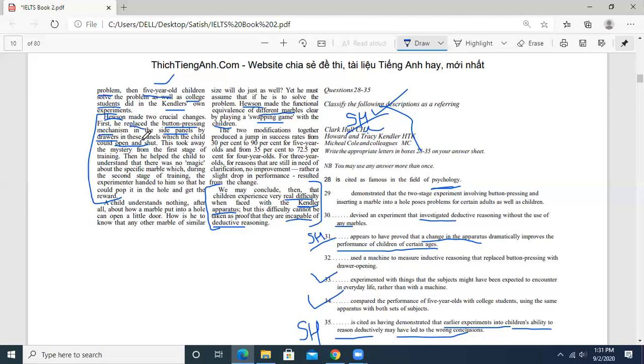Like we have drawers in our almirah, so we open and close them. This is what the children need to do. Close the door, open the drawer and close the drawer. They don't need to press the button. And here they are talking about demonstrated that two-stage experiments involving button pressing and inserting marbles into a hole possess problems for certain adults as well as children.